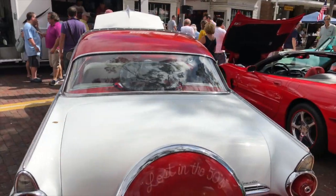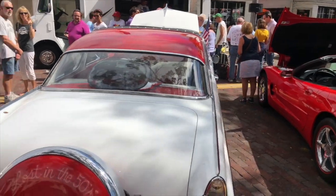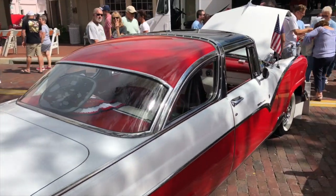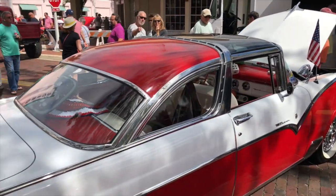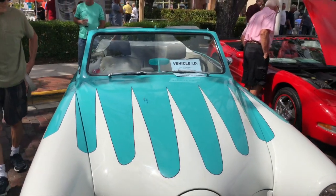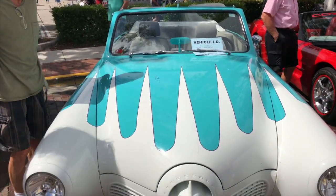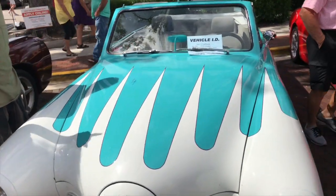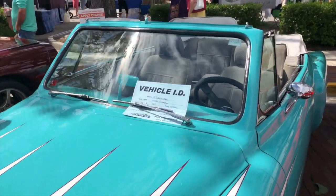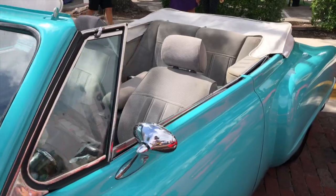Yep, again, love when people just walk in front of the video. Haven't seen one of these in a long, long time. It's a 1948 Studebaker Champion. Nice paint job. Look at the interior too.